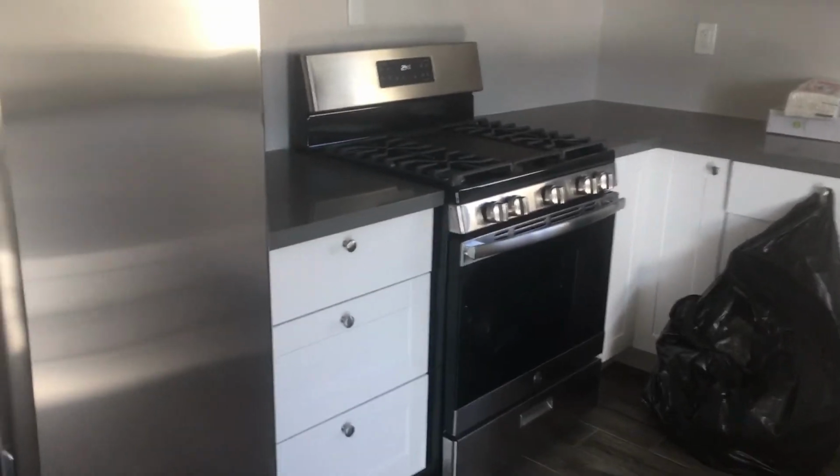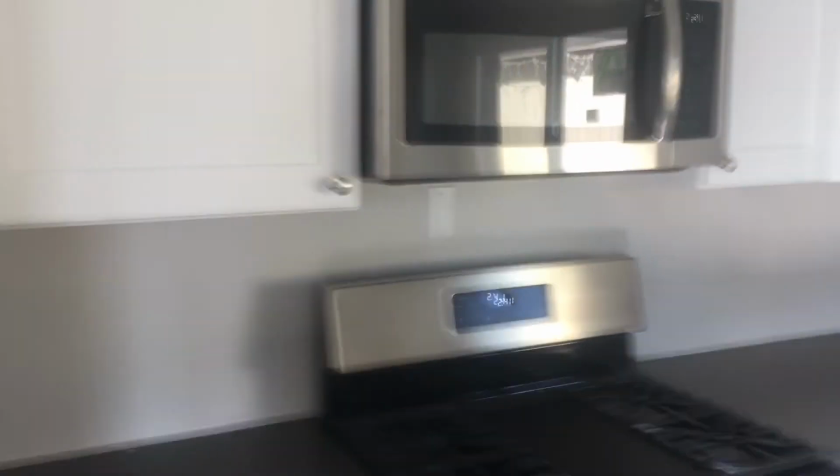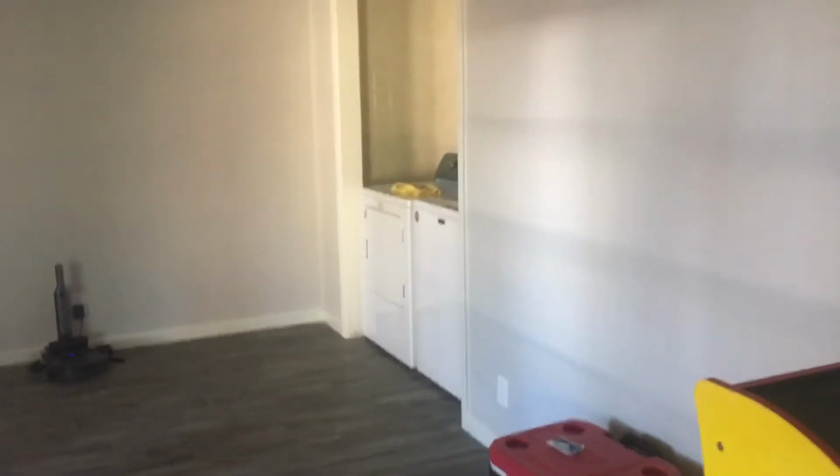So this still needs to be cleaned, but they just finished it. Shaker style cabinetry, quartz countertops, brand new appliances, beautiful deep sink, all new windows, fresh paint. The air conditioner was fine. All new door hardware throughout, laundry machines. Beautiful wood-looking plank custom shower surround.